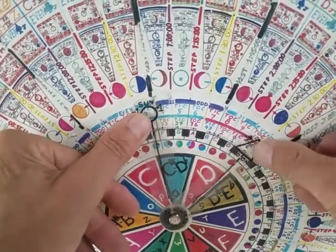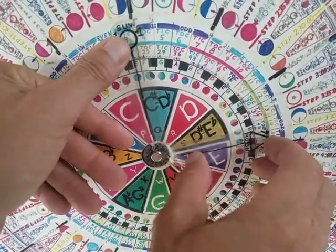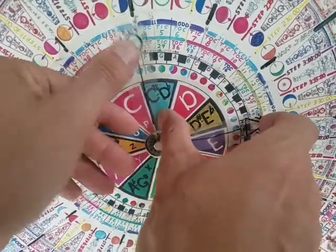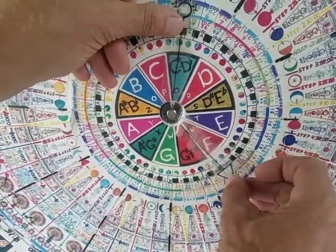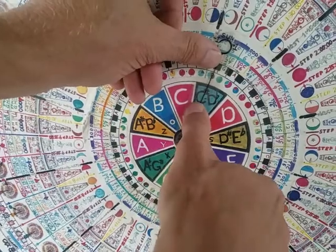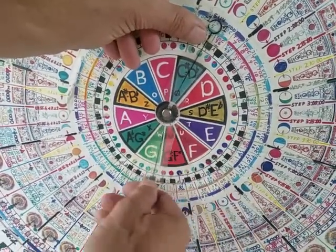This goes 1. This comes out 7. We're in the middle here, looking out to where the note E would be. Moon phase looks like this. This goes 1. This goes 7. And now we're here at exactly 135 degrees. Moon phase looks like this. This goes 1. This goes 7.